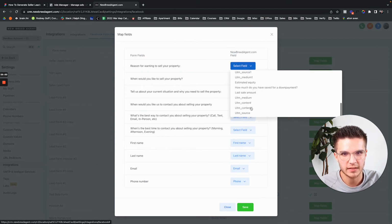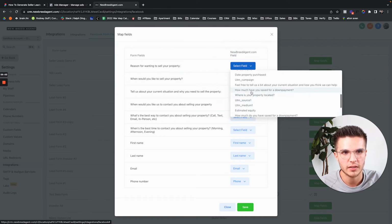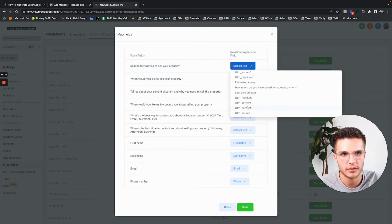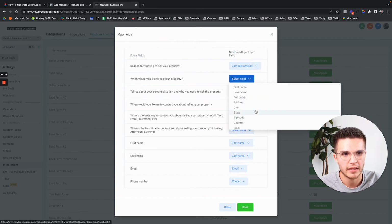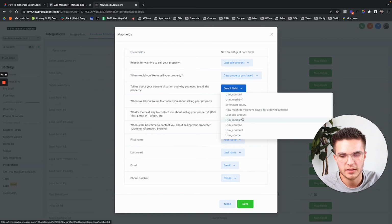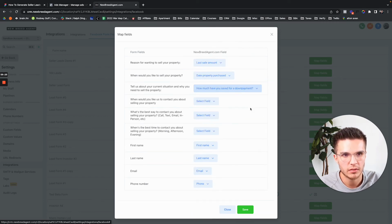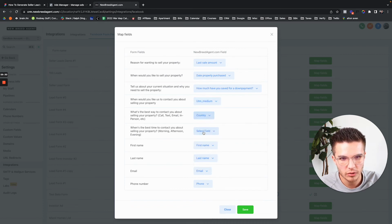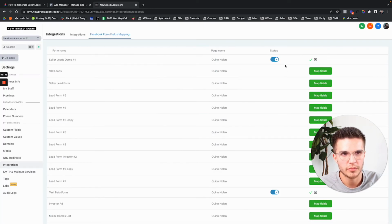And then since this is a demo account, I don't have all these custom fields created already, but basically in our other accounts, we have all these questions already here, and all you do is map them to the right field. So you just click on reason for wanting to sell, and then it would just be that one. And then when would you like to sell your property? Boom, right? This is just my test one, but there we go. We would have mapped all the fields at that point. And that way, the form's now integrated, it's live.